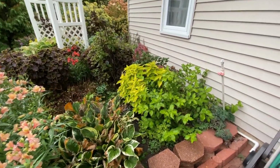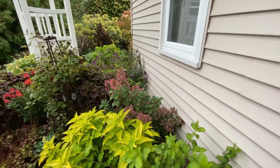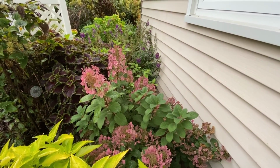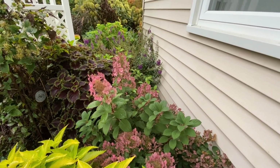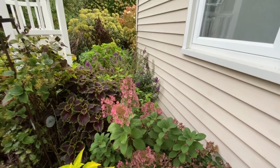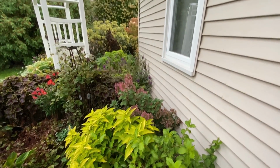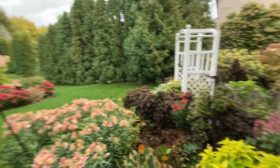Tucked back in here, there's some more Coleus, and then the hydrangea you're seeing up against the house there is the little Firelight. That's not what it's called. It's not even Firelight, never mind. Little Quick Fire, that's what it is. So this is Little Quick Fire, and that's got really pretty color. This is on the east side of the house, so it only gets about half the day of sun. So for half the day of sun, I think it's still doing pretty good.